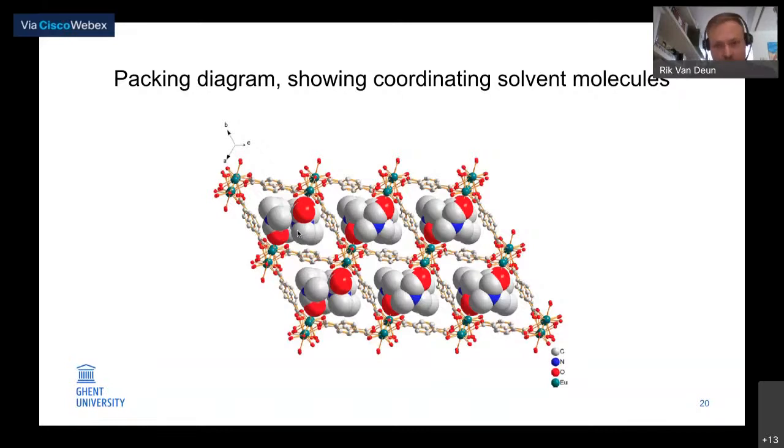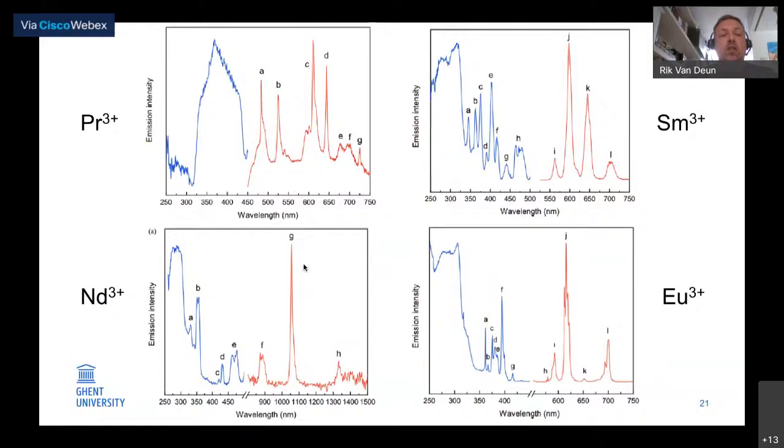So it's not porous, but nevertheless, it showed some really nice luminescence. So the four lanthanide ions here showed good luminescence. The blue part of the spectrum is typically the excitation spectrum, and the red part is the emission spectrum. So you see also from looking at the excitation spectra that you see a lot of narrow peaks.